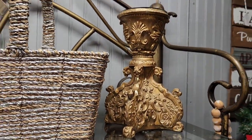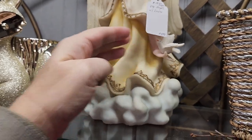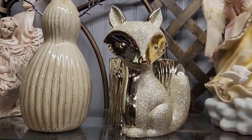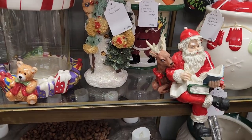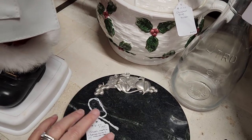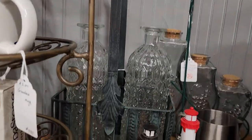A beautiful plant stand. Look at this angel. See if I can see the price on it. It looks like $15 and we're still in booth $4.95. I bet she's every bit of 12 inches tall. And there's a fox for the crazy lamp lady. Look for 50% off stamped. That one doesn't have a 50% off stamp. This is a piece of marble, a cheese board with a little mouse and an apple on it. There's a Santa making a marionette toy. Beautiful glass items back there.